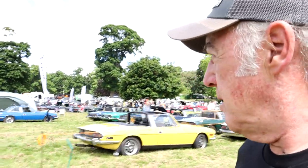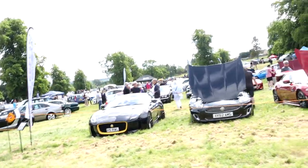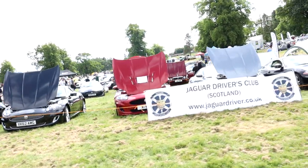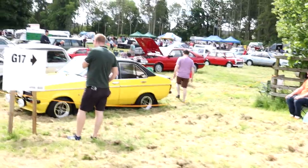Absolutely wonderful. So many cars. Just look over there, behind me. Go through Triumphs. Few convertibles up here. And then over on this side, the Jaguar Owners Club, the Jaguar Drivers Club, I should say. So the Scottish variation of the Jaguar Drivers Club. It's such a mix of cars.